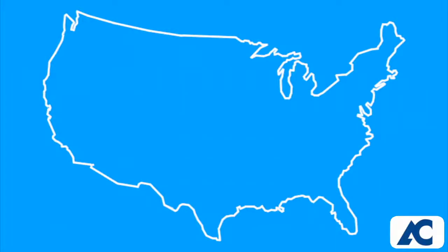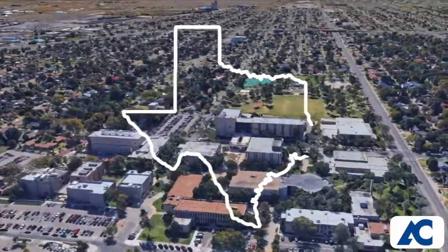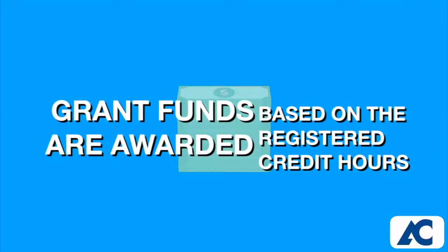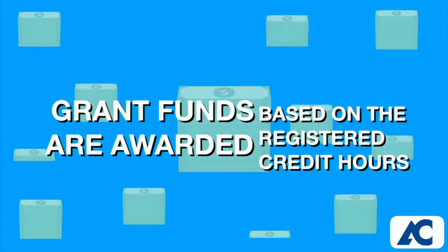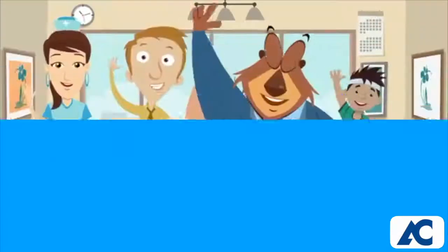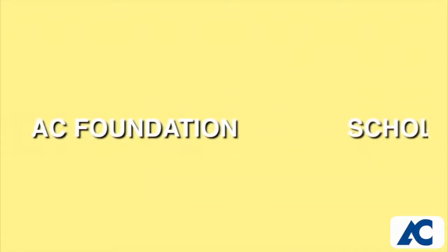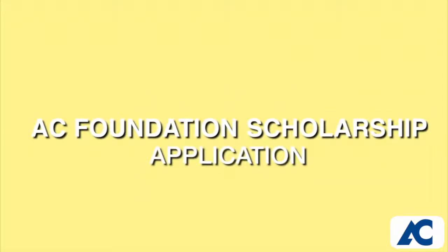There are several types of aid you may be eligible to receive. Federal and state grants. These funds do not have to be repaid, but you do need to meet certain criteria. If you want to qualify, grant funds will be automatically awarded to you based on the number of credit hours for which you registered. Scholarships. These funds are provided through the generosity of the community and do not need to be repaid. Funds are provided based on the need demonstrated on the FAFSA and the AC Foundation Scholarship application.